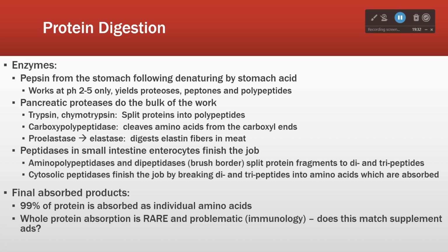Remember that vocabulary? A peptide is part of a protein. So this is at the brush border. You're not in the cell yet. Now, once the materials, these di and tripeptides, come into the cell, and then the peptidases inside the Bart-Simpson cells then finish the job of going from di and tripeptides into amino acids, single amino acids.